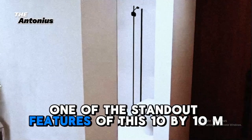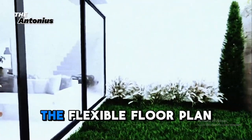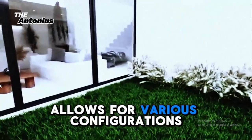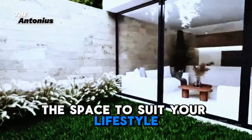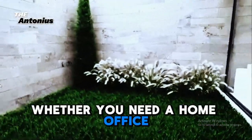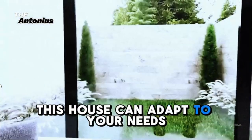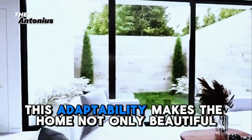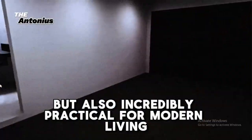One of the standout features of this 10 by 10 meter house is its versatile layout. The flexible floor plan allows for various configurations, making it easy to customize the space to suit your lifestyle. Whether you need a home office, a cozy reading nook, or an extra guest room, this house can adapt to your needs. This adaptability makes the home not only beautiful but also incredibly practical for modern living.